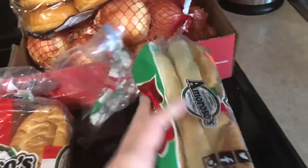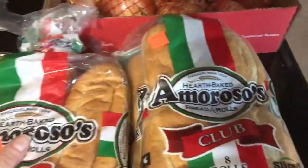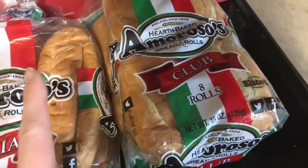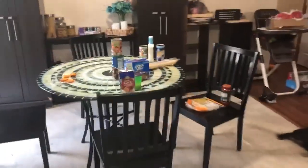And then I also got the smaller ones. So these are like little guys. So they're, you know, this big, where these guys are like full size. That way we've got a couple different options. These are also good if you want to do like a scrambled egg sandwich or something. So good. And then I think the kids took it.